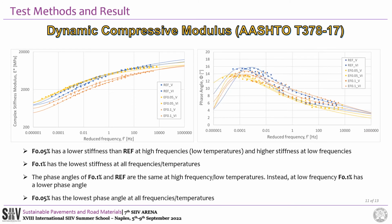On the right, instead, is shown the phase angle master curve, and we can notice that the F0.1% and Ref have higher values than F0.05% at all frequencies or all temperatures.